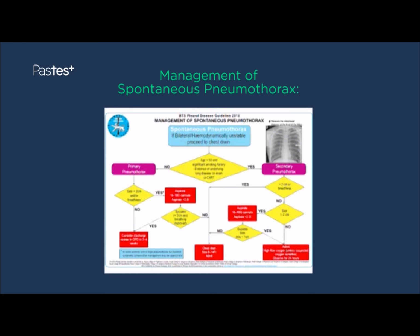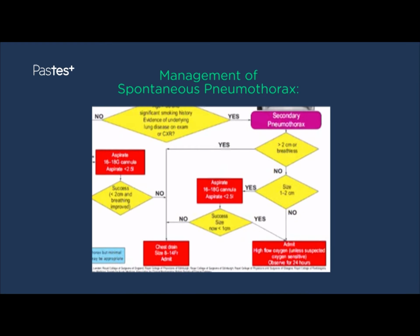You need to ask yourself the question, what is the size of the pneumothorax and is the patient breathless? If the pneumothorax is less than 2 centimeters and the patient isn't particularly breathless, then you go down the extreme right-hand side of the algorithm. The next question you need to ask yourself is, break down the size further. So is the size between 1 and 2 centimeters? And if the answer is no, the size of the pneumothorax is actually less than 1 centimeter, then you can give a trial of observation.